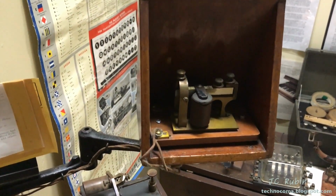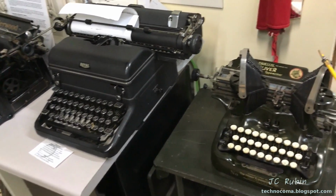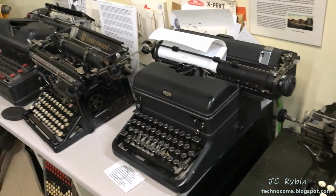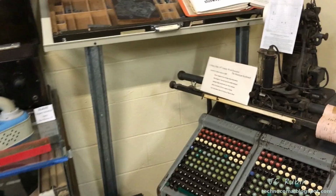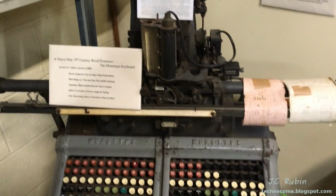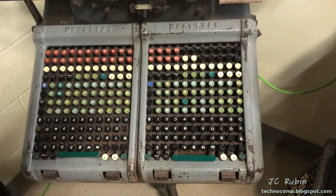I cannot do it. My mother was in high school in the 1800s. These were the computers that were found on the desks. Very familiar with these models. Oh, this is cool. Look at this word processor of the day, and typeset.